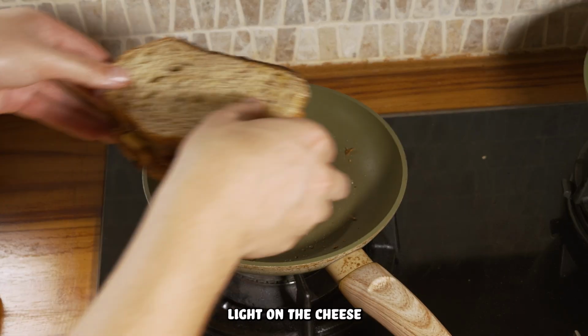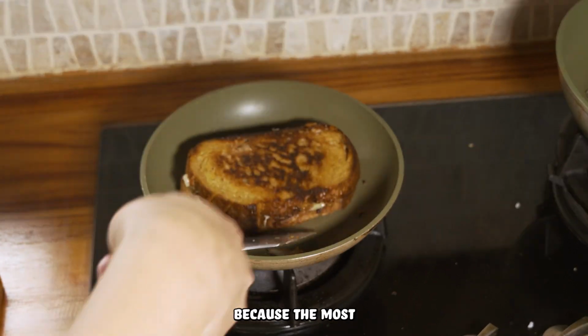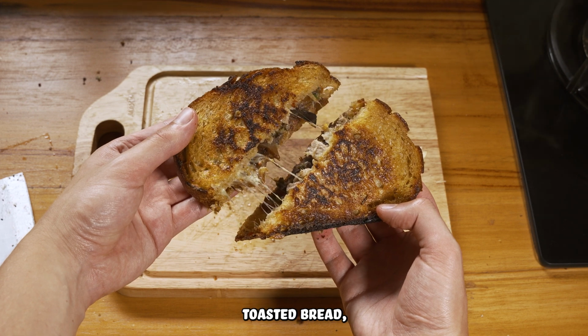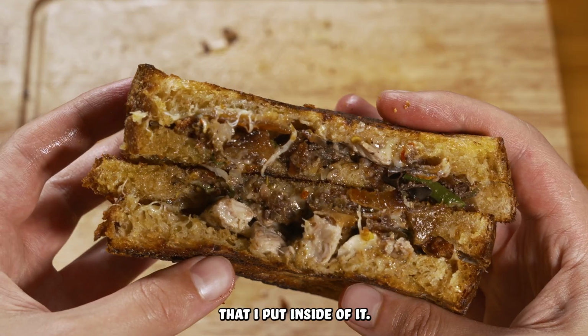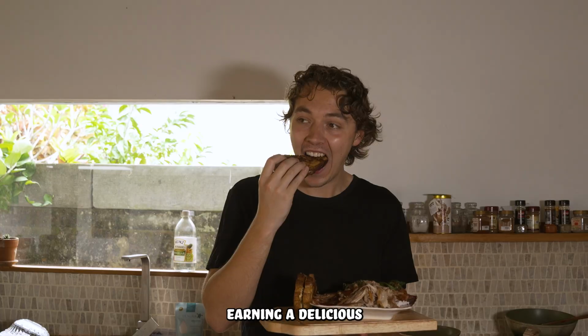I chose to go pretty light on the cheese on this sandwich, so don't expect much of a cheese pull, but that's okay because the most important part is the flavor. The sandwich was super crunchy because of the toasted bread, but also because of the crispy pork skin that I put inside of it. The spice and fat were very well balanced, which helped this sandwich earn a delicious 9 out of 10 rating.